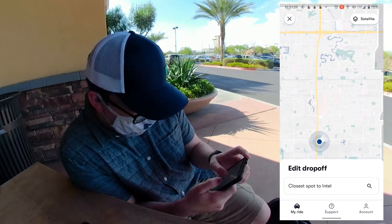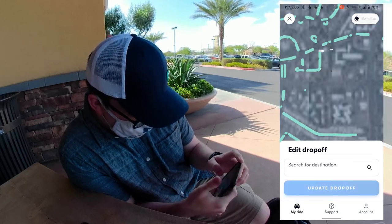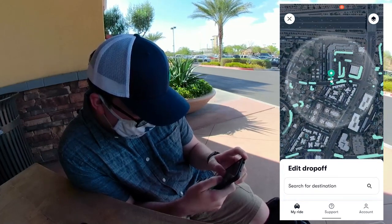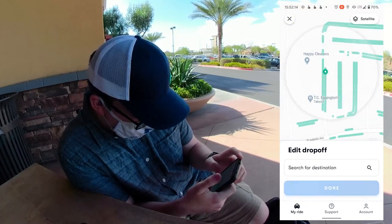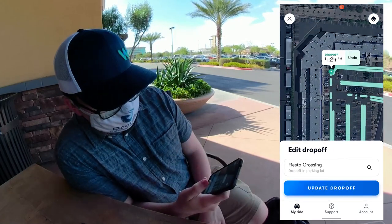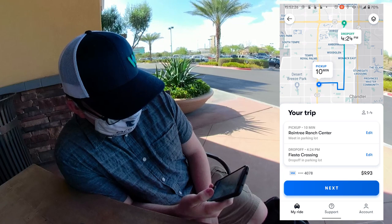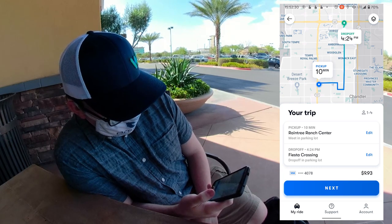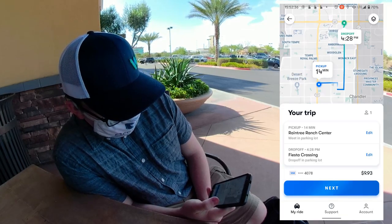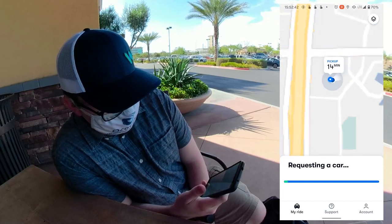Alright, let's see. So I'm gonna pick right here and then update drop off. So that should have a nice little balance of stuff. This is not required, but I can just select that. Then we can go ahead and hit next. Has your typical safety reminders, and then I'm gonna go ahead and request a car.